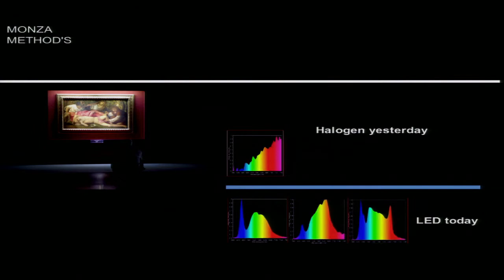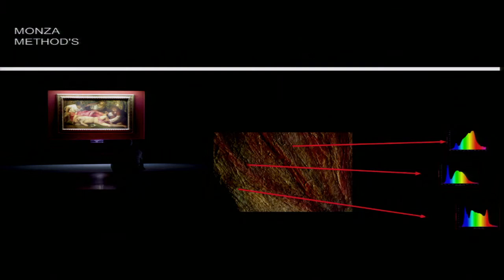What is changing from the past? In the past, we had a dependence on the halogen, so it's a kind of standard spectrum that doesn't change in time. Today, I can decide to put more accent on the blue or on the red or on the yellow or where I think it should be better. And thanks to archaeometry, I can go deeper and decide which kind of spectrum is better to see this surface.